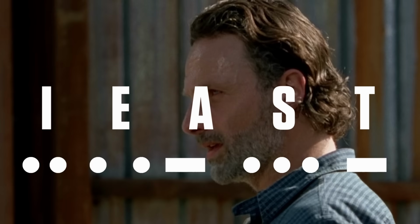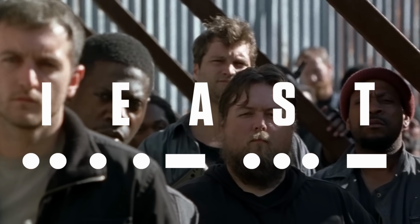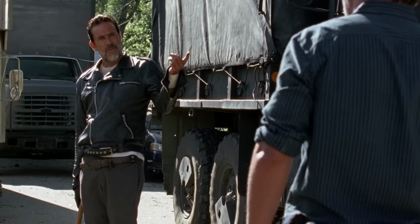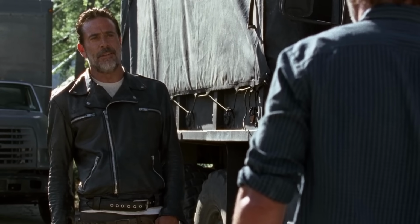Now this in Morse code translates to I East. Essentially, Daryl was telling Rick the location of the Sanctuary, the Saviors' outpost where he was being held. Now there are some different interpretations of this. For example, some people believe that he just got cut off and he wanted to tell Rick that he's eating dog food, which is possible. The overwhelming amount of fans think that he was saying that he's east.